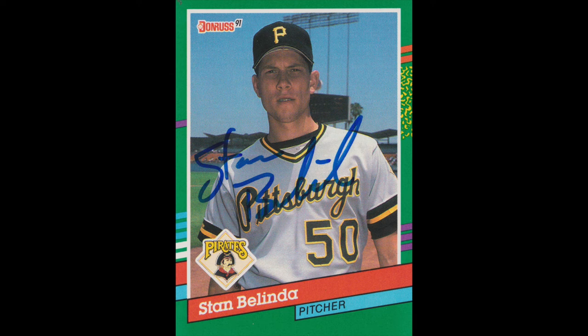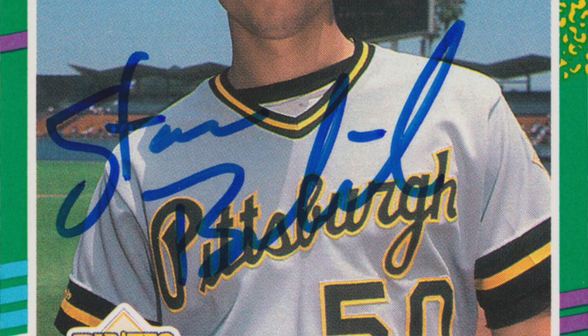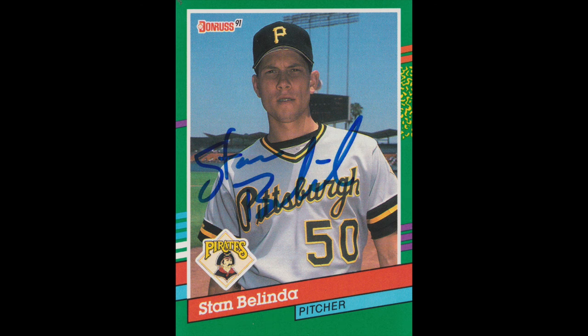Belinda is suffering from multiple sclerosis, which could attribute to the long wait time on the one. So I really appreciate him returning not only one, but two returns. So definitely want to thank Mr. Belinda for that. And his nephew, Jacob, actually plays in the Braves organization. So that is pretty cool, keeping it all in the family right there. So thank you, Mr. Stan Belinda.